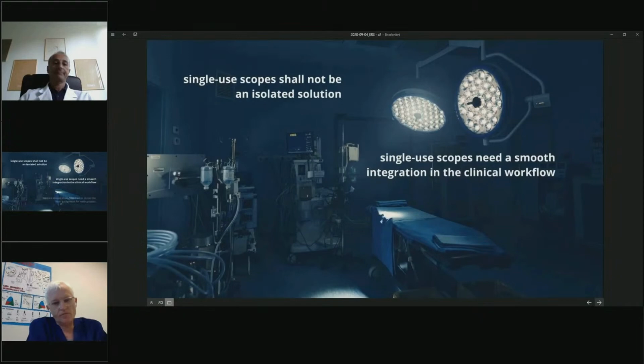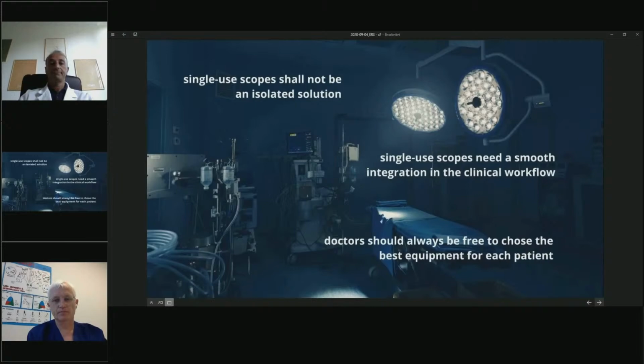The whole point is the doctor should always be free to choose the best equipment for each patient, not necessarily limiting to single use or reusable. It's always depending on the situation. All kinds of patients and all kinds of medical procedures are different, and the doctor should be free to choose the best equipment possible for the particular patient.